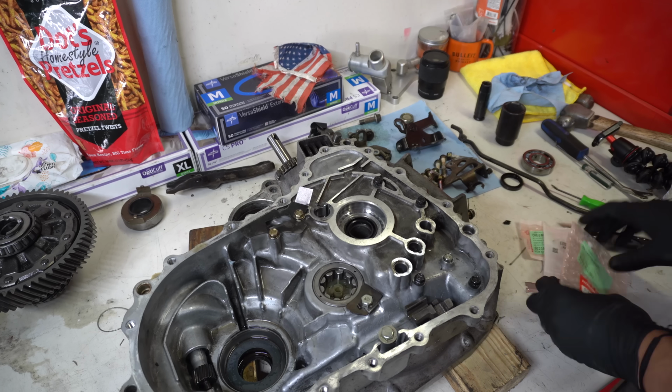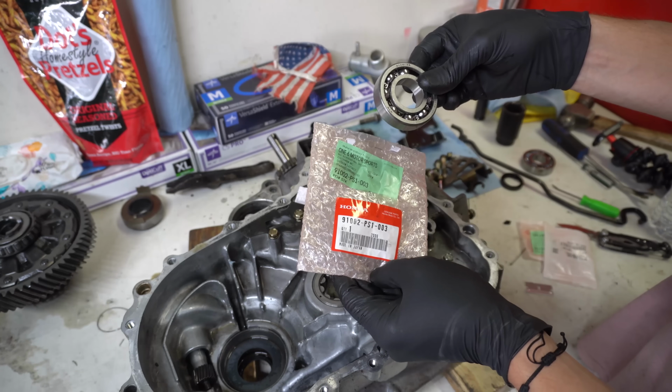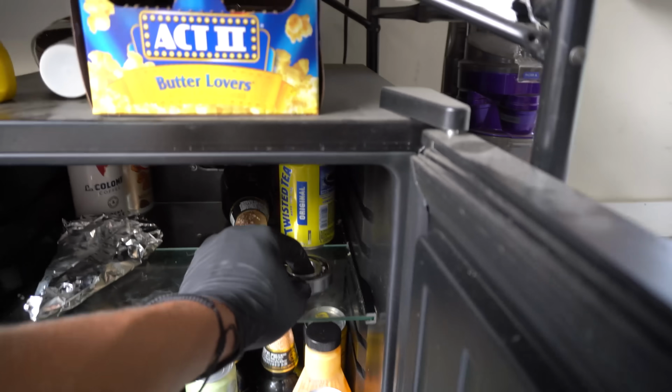Mark at Valix Racing got a new main shaft bearing and main shaft seal ordered right away. Came in the very next day. Thank you, Mark. I appreciate it. Brand new OEM Honda main shaft bearing. This is the part number for the seal, by the way.